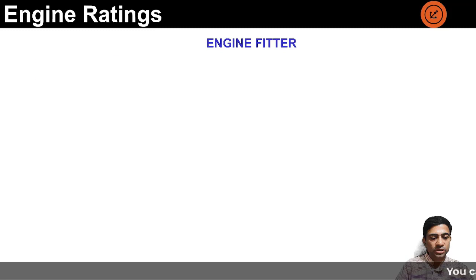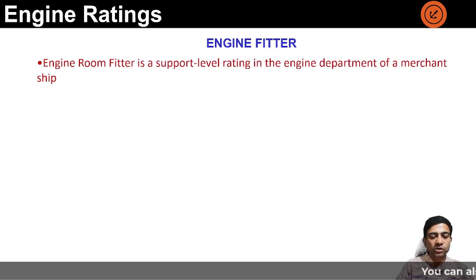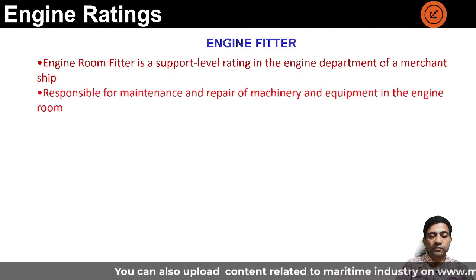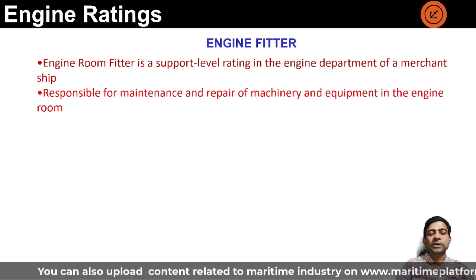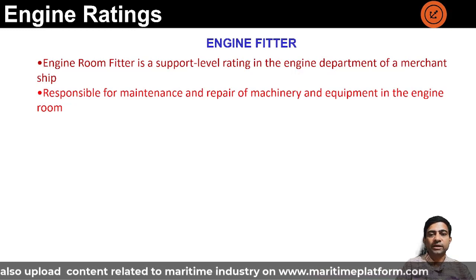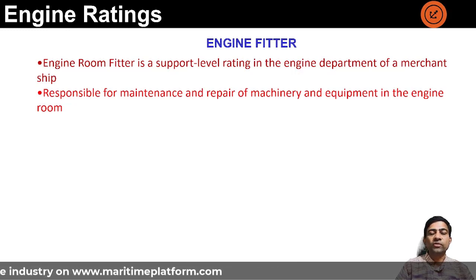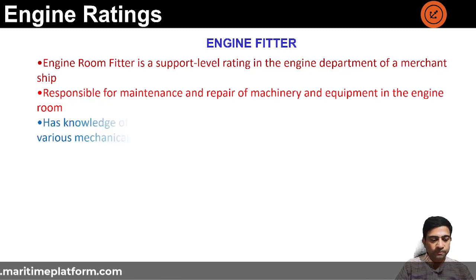Now going to his duties. Engine room fitter is a support level rating in the engine department of a merchant vessel. As I told, the ratings are all support level ratings which have only the support level training and certification. Responsible for maintenance and repair of machinery and equipment in the engine room. He takes the lead in regular maintenance of small machineries, and also takes the role of lead support in case of overhaul of big machineries.